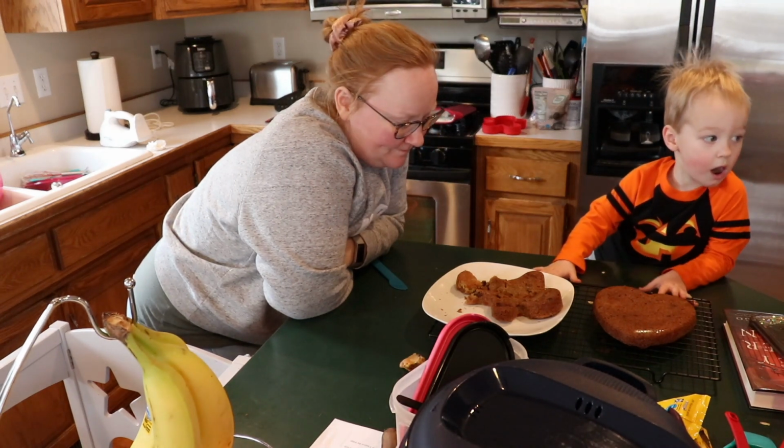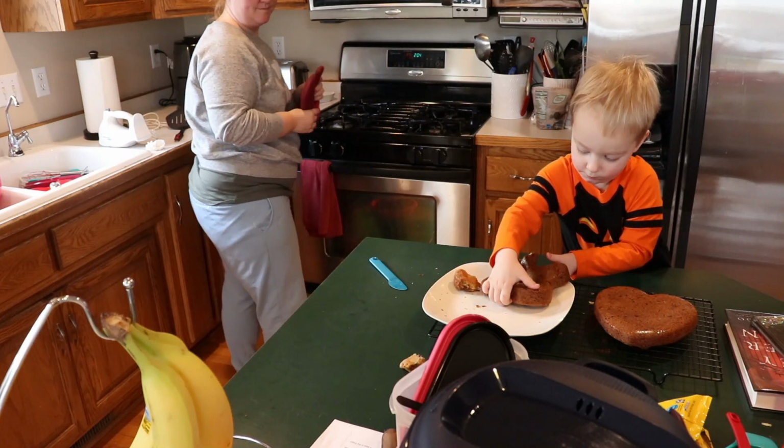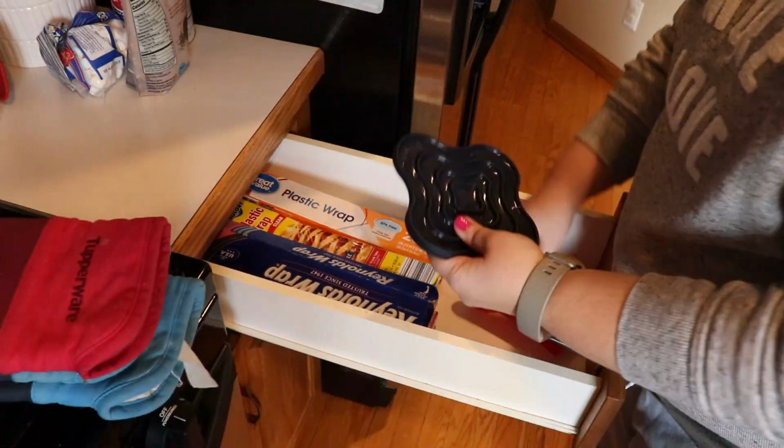They turned out super good. And they were super fun to make, and as you can see, my little guy really enjoyed snacking on both of them. We were going to give the heart to a family member, and then Owen decided, no, we should keep it.